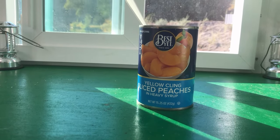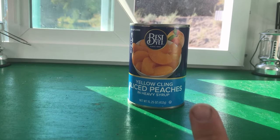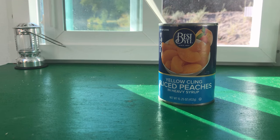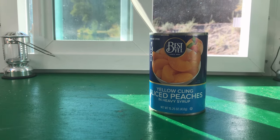I'm waiting for my buddy to drive up from Sacramento. I don't want to cook dinner yet, but it's getting kind of late here. I'm going to just have a couple of slices of peaches. And I think for dinner we're going to cook hot dogs and maybe chili as a topping.